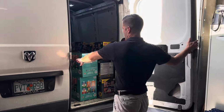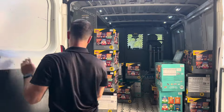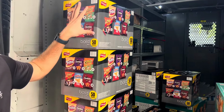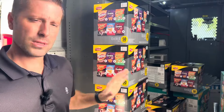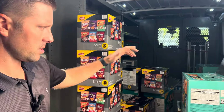Open up here. All right. So this was from Sam's Club. These were limited time. For 1 month, they had them on sale. 50 counts. There's no limit. It's $4 off per box. So we got 15 boxes of those.